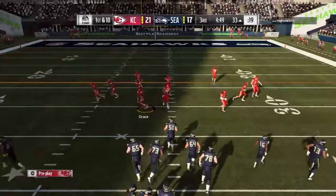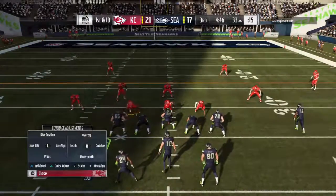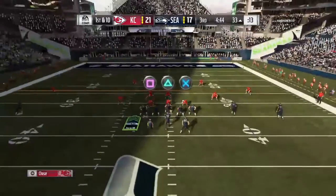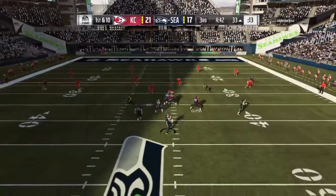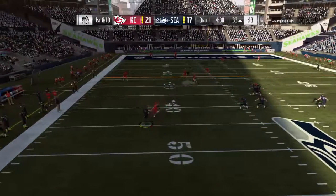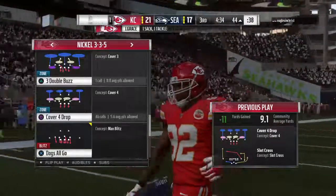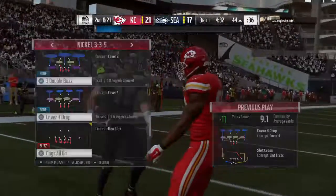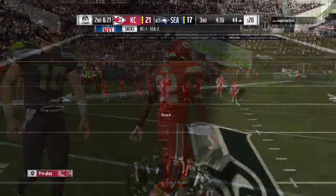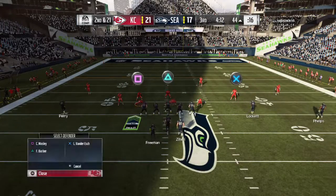So they'll come up 1st and 10 now from the 33. They'll look to throw here on 1st down. Forced out to his left. And he can't find anywhere to go with it, and he goes down. Well, we knew this guy wasn't especially fleet of foot, but he tried to conjure up some escapability, but there was no way he was getting away on that one.